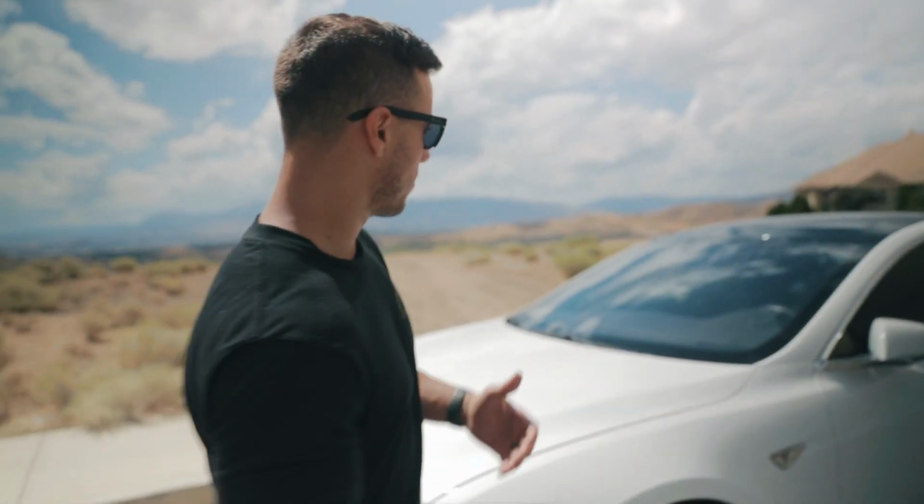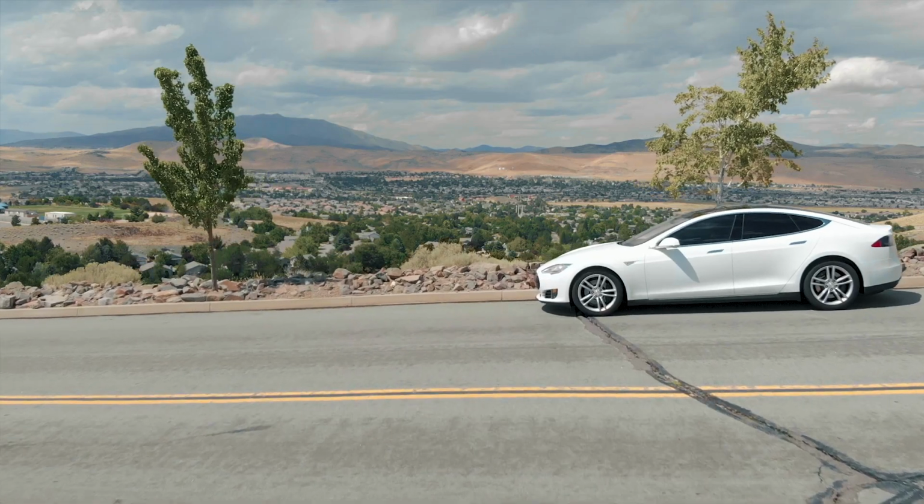I've had the car since, I believe, November of last year, so it's time to do a review on what I think. We're gonna start with the exterior. We've got a pretty cool view up here, just up on the street, so we're gonna check it out.